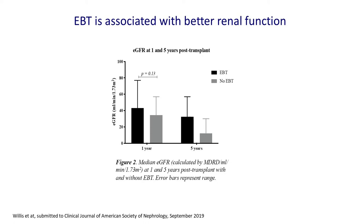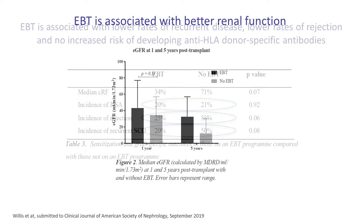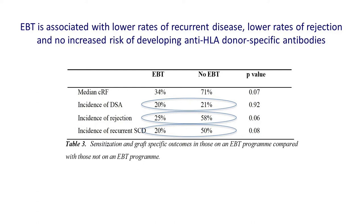And when we look at the complications that might have arisen, not surprisingly, recurrence of the sickle cell nephropathy, the kidney disease due to sickle cell disease, was much less in those patients who had had exchange transfusion. Really surprisingly and reassuringly, the rejection rates were also lower in those patients, as was the incidence of developing donor-specific antibodies. So this really reassured us that we weren't making it worse by giving them transfusion.